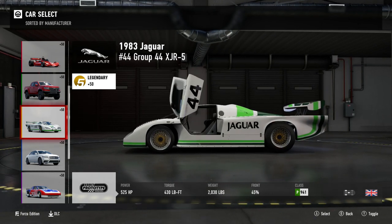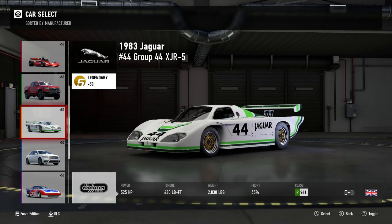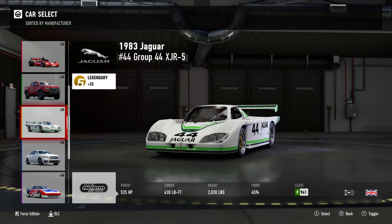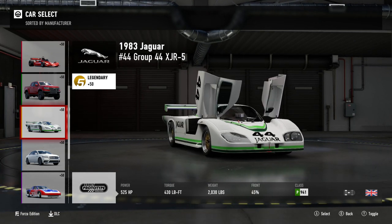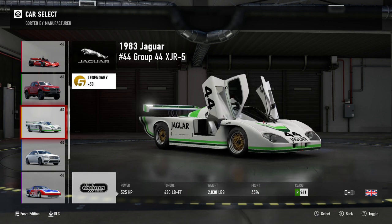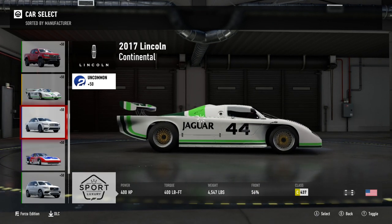Not really a whole lot to say about this one. I can't imagine it would be particularly nice to drive, and in the early prototype racers class, I believe PI-wise this is actually down on a few of them, so maybe it'll be a bit quicker in a straight line than some of the others. Maybe the trade-off is handling. It has some cool doors, but that really is all I can really think to say about the Jaguar.